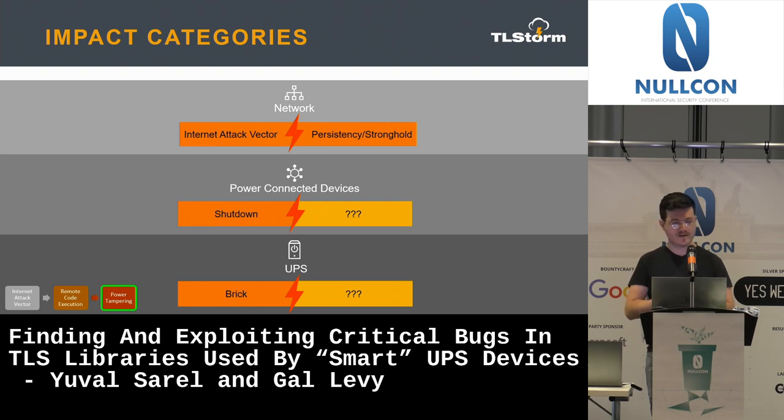But we want to highlight the abilities of the UPS with its own uniqueness and unique characteristics. We also know that the UPS supplies power to mission-critical devices, and we can cause enormous infrastructure damage by simply shutting them down because they cannot tolerate downtime. So this is an attack that we can do. And as for the UPS itself, an attacker can also brick the UPS by, for example, erasing the flash that stores the firmware by running code there, and basically disable the UPS totally.